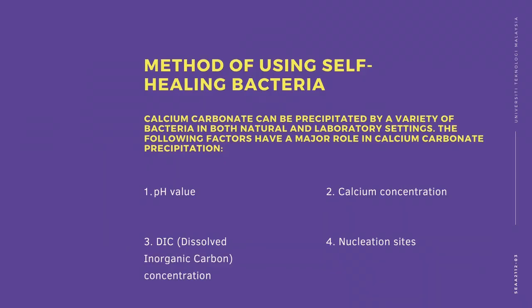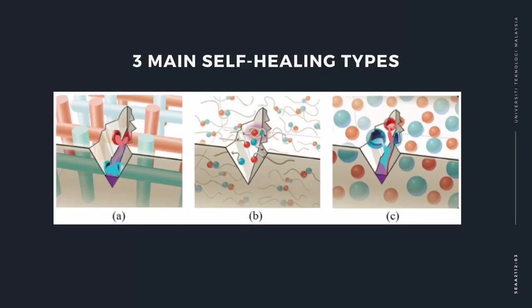Calcium carbonate can be precipitated by a variety of bacteria in both natural and laboratory settings. The following factors have a major role in calcium carbonate precipitation. Firstly is the pH value. Second, calcium concentration. Thirdly, DIC or dissolved inorganic carbon concentration. And lastly is nucleation sites. The three main self-filling types are firstly vascular, secondly is mixing with other ingredients, and lastly is encapsulation.